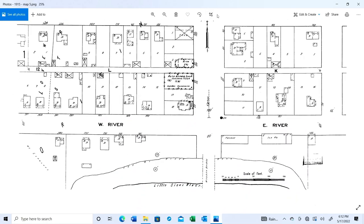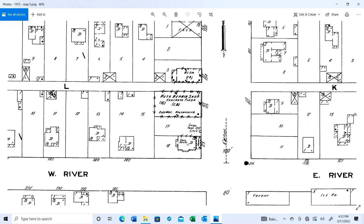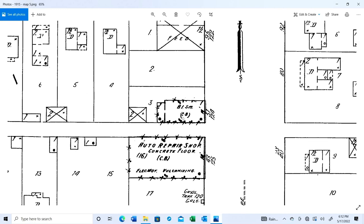So now Main Street's going north and south. That's the way they're going to be from now on. So again, vacant for the creamery down here, but now we have a great big ice house next to it, and one dwelling east of that. Again, dwellings on the south side of the river. Bang's house is still there, but now we have a gasoline tank, 120 gallons. Now it's 1915, we're starting to see cars. Auto repair shop, concrete floor, vulcanizing. And the blacksmith is now in a concrete block building.